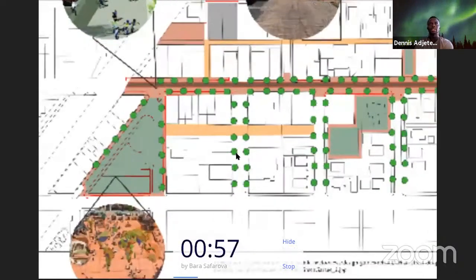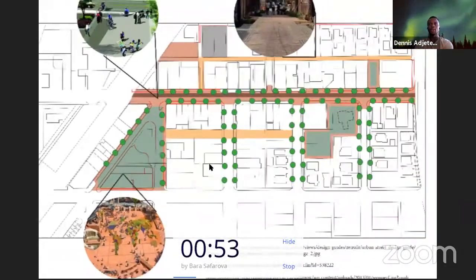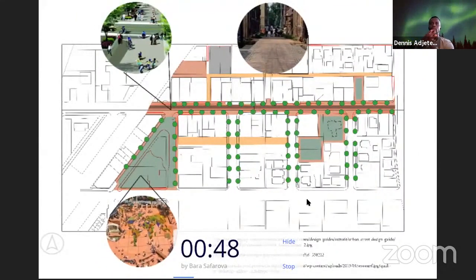As you can see, the idea is to really use green infrastructure and green elements like trees and rain gardens to create a network. The goal being to show that as you get closer to Main Street, it becomes much more pedestrianized, and the trees would be one of the visual cues that would also slow down pedestrian traffic.